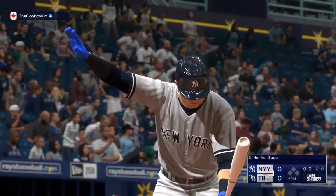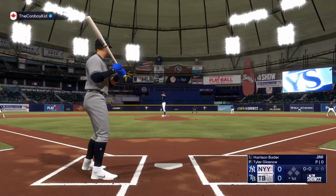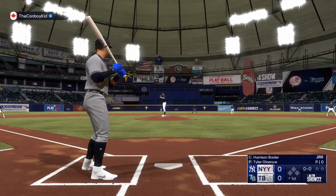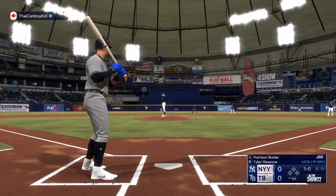All right, ready to get underway. And stepping in for the Yankees, Harrison Bader. Tonight for the Yankees, the center fielder, Harrison Bader. The pitch. That misses the zone. And this one is off and running.